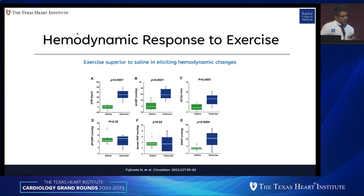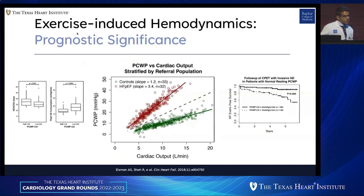This was shown, I think this came from the Mayo group, and they showed that exercise is superior to saline in eliciting hemodynamic changes. That's, again, self-evident. But a few other things that have been shown that are more specific, and this comes from Greg Lewis's group, is the prognostic significance of exercise. If you look at these patients who undergo exercise, MGH and other centers have validated this. These were patients that came in and underwent invasive cardiopulmonary exercise tests.